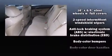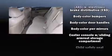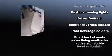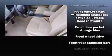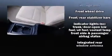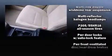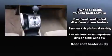Honda ensures the safety and security of its passengers with equipment such as head curtain airbags, front side impact airbags, anti-whiplash front head restraint, a panic alarm, and ABS brakes. This car was designed with safety in mind, allowing you to drive with even greater assurance.